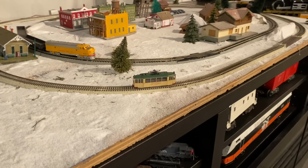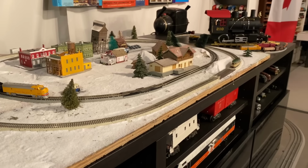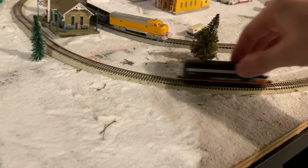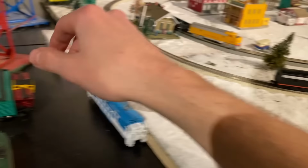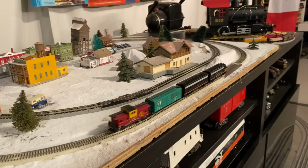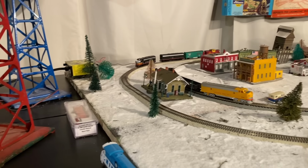Anyways, we'll set this one up and see if it will run. Yeah, it runs pretty well. Not bad at all. Let's try out the Southern Pacific now. Yeah, that runs just fine. Just needs a little more power than I'd expect. Maybe needs a bit of oil.